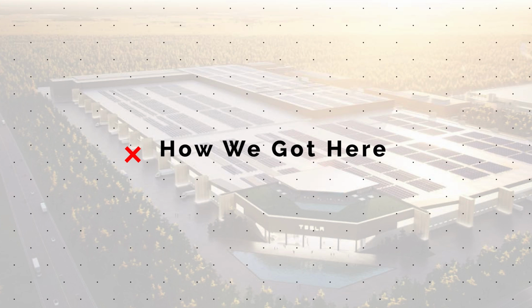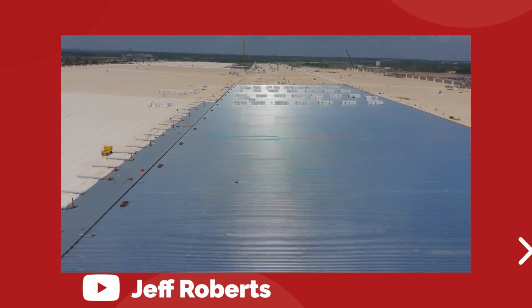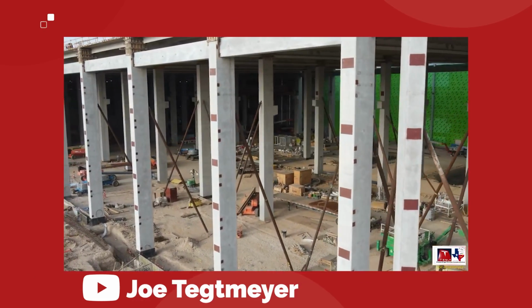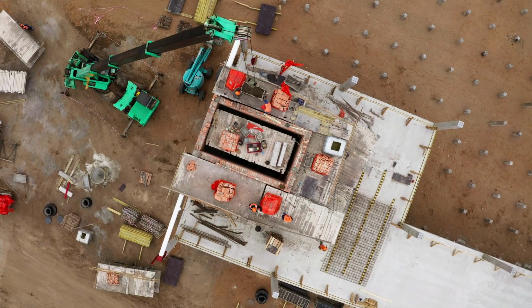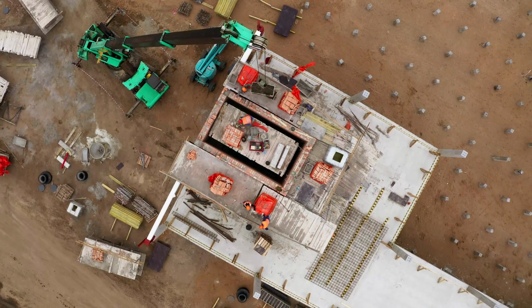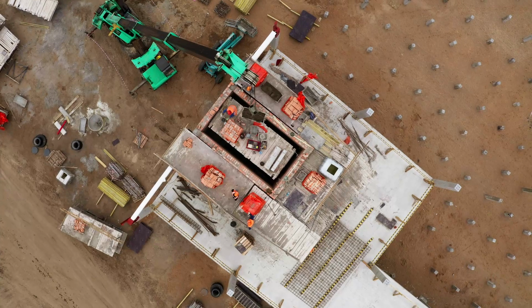Okay, let's back up for a second and talk about how Tesla ended up building this enormous monolith on the banks of the Colorado River. The Gigafactory itself was born out of frustration that Tesla faced with their very first manufacturing facility in Fremont, California. They didn't build this factory themselves, as this was the early days when the Tesla Model S was just a concept and Elon Musk was in search of a place to manufacture it.